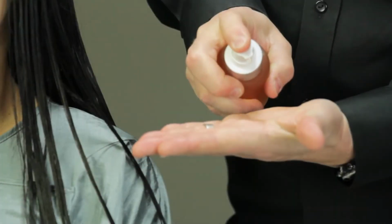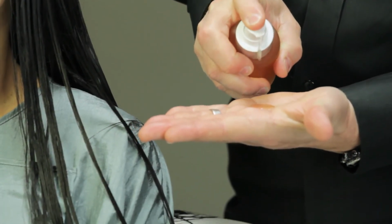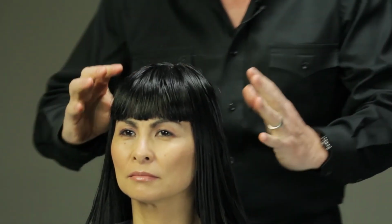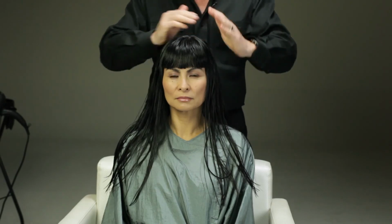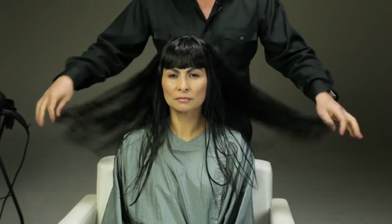But with our luxury oil, you can find that you can use it on fine hair, medium or thick hair. Don't be frightened to use it on finer hair. The difference with our oil is that we have less silicones in it and more pure concentrate of argan oil. Put it in the hair when the hair's wet and blow dry the hair through.